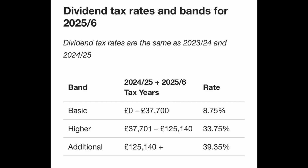The next one is dividends, very popular. I'm sure you guys know this. Remember, dividends come after tax profit. So your company pays corporation tax, then you can distribute dividends to shareholders. In this case, it's probably just yourself. The first £1,000 of dividends is tax-free in 2025/2026. After that, you'll pay a percentage on it.